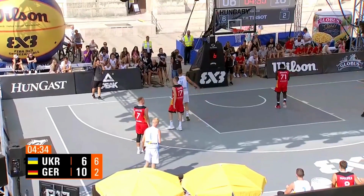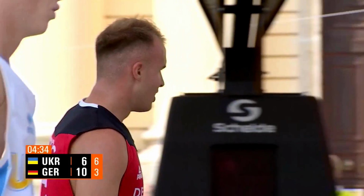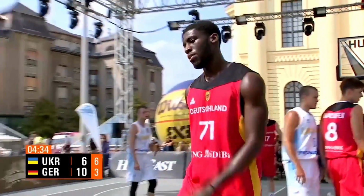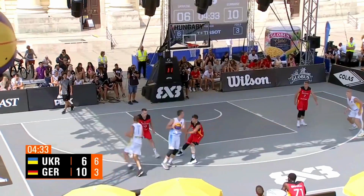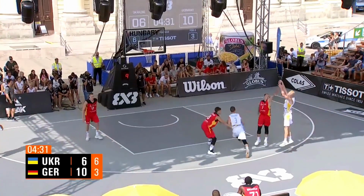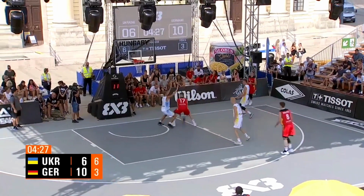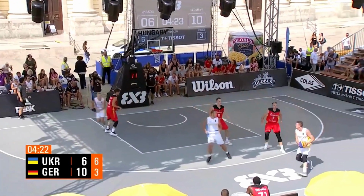And now Poshablia is fouled. Lucas Herzog being too aggressive. Four-point advantage in favor of Germany. A two-pointer for Ukraine. Poshablia missing on that shot. Stolzel from down low. Poshablia with the board.